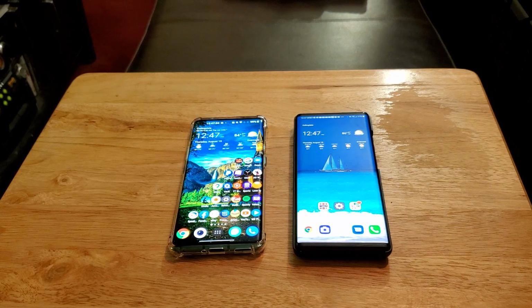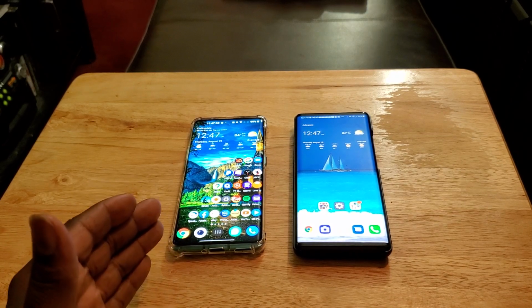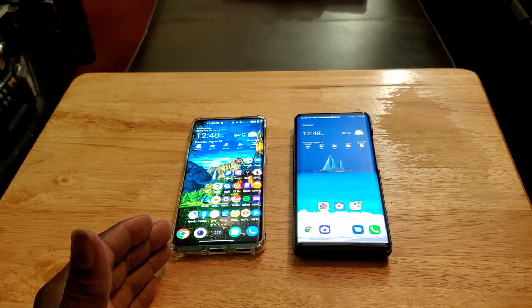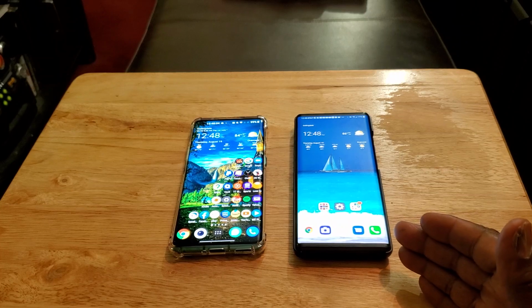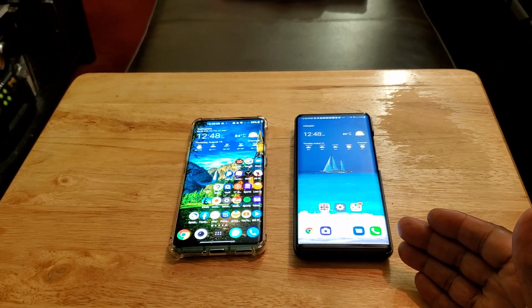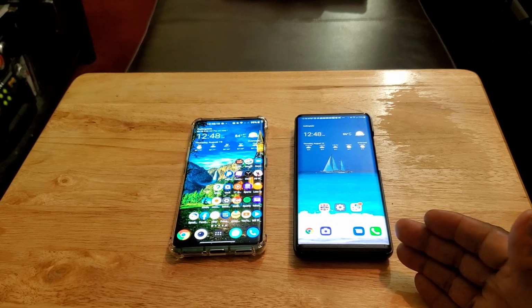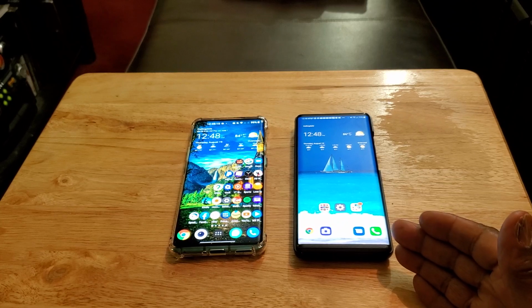Next, let's talk about battery charging speeds. Now, with the OnePlus 8 Pro, you're getting 30-watt warp charging, which is really fast. However, with the LG Wing, you're only getting 25-watt fast charging, which is really, really slow. I mean, it takes almost 2 hours to fully charge this device. So it's quick charge, so the technology is very old, unfortunately.